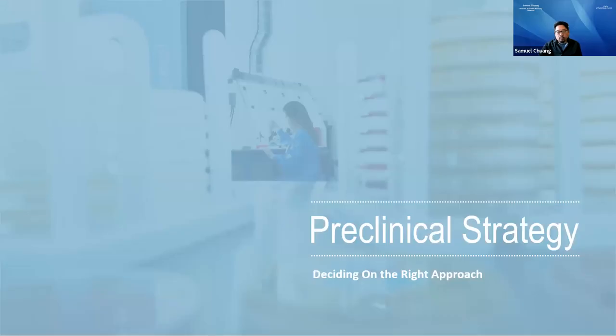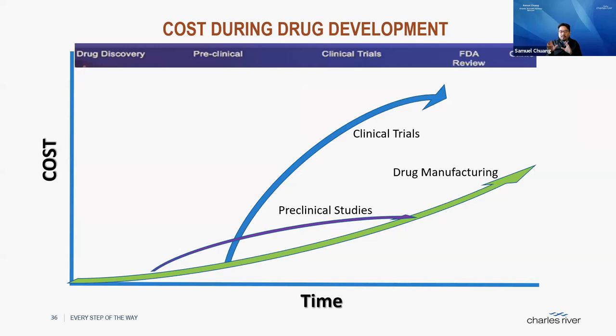Now I'm going to go into preclinical strategy. So this is irrespective of small molecule, large molecule: what are the overall strategies when you're going into drug development? This is a very simplistic graph that I put together, showing costs over time. And the three major activities: preclinical studies or non-clinical studies, clinical trials, as well as manufacturing of the drug. As you're moving from one stage to the next, drug discovery, preclinical, clinical trials, you see that different activities have different cost requirements, and they change as the program progresses, and also become far more expensive as you move down the chain closer to getting into the clinic.